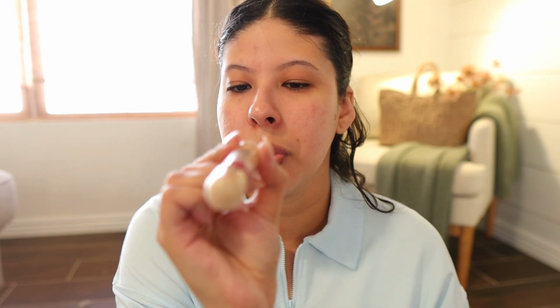For concealer, I just use the Maybelline eraser. This is the neutralizing color, or at least I think it is. They used to have one called neutralizer, but I haven't been able to find it, and this is the closest thing to it. It's just in the color 150. And then for my contour or my bronze, I use the same Maybelline eraser, but this is in 146.5.